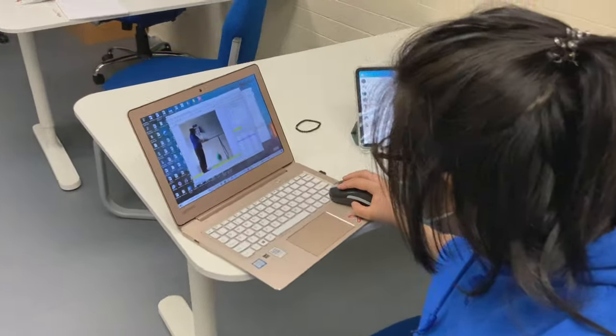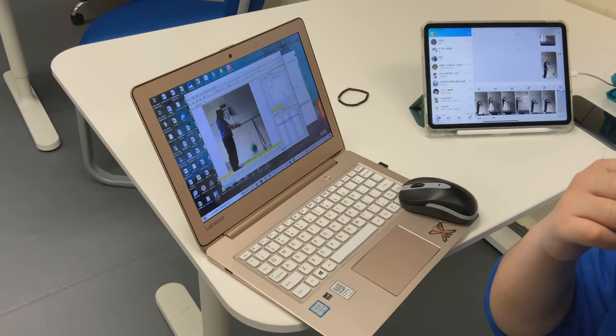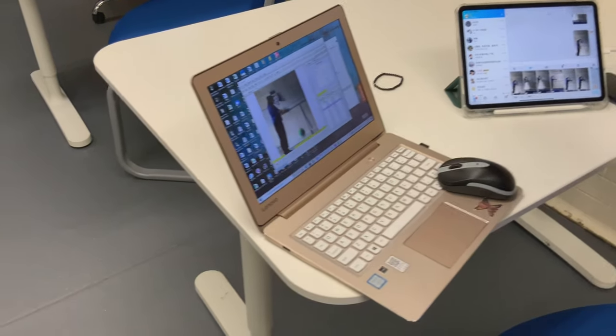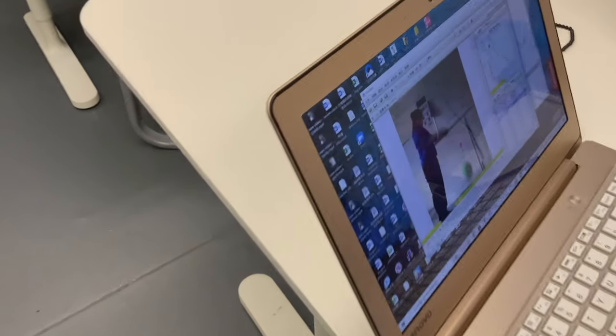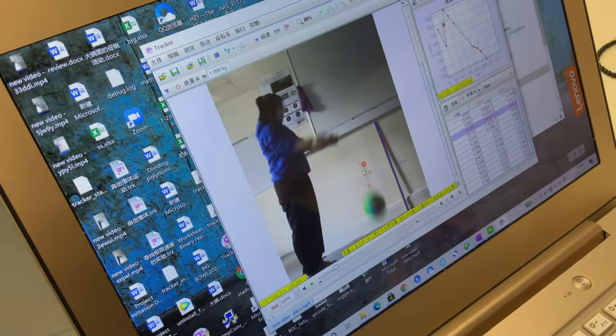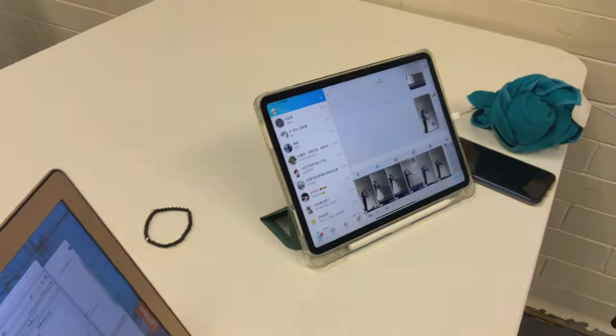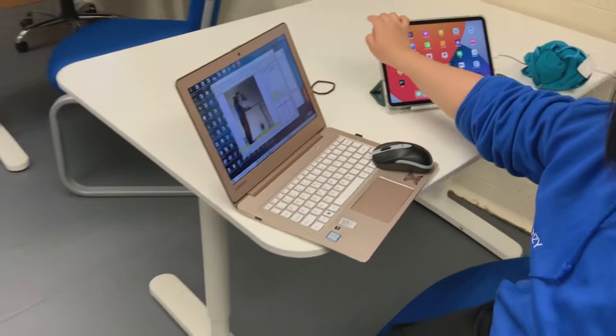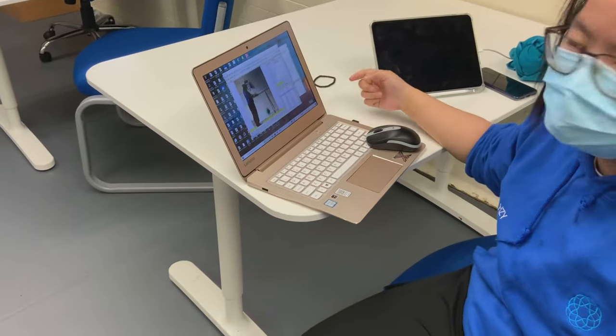Yeah. What are you doing, Zine? I'm doing the tracker to find the acceleration of this one. Oh, cool. Yeah. Are there videos of you on the screen there? Is that you? Yeah, but I just use this one to share the video to my computer.